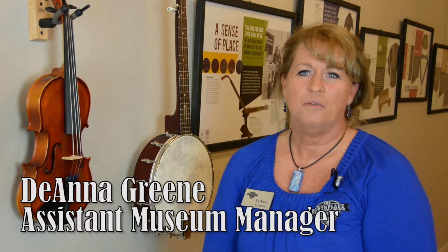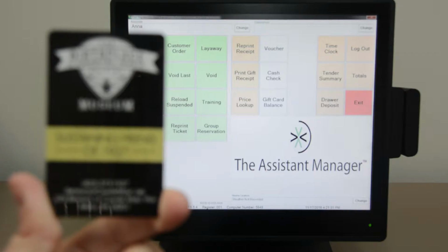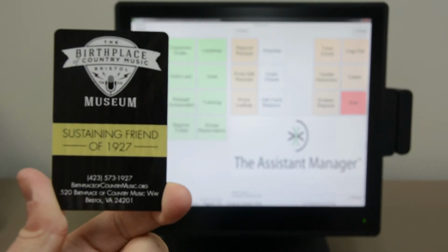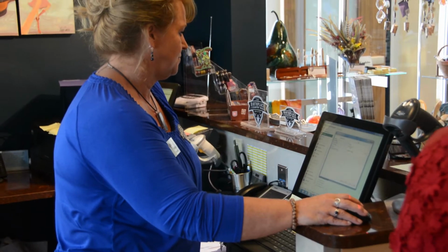I think it's a great way to be able to track your sales and inventory. It's a great way to be able to promote memberships, and that's something that I think is an advantage. TAM allows us to provide membership cards, so we were able to keep track of those memberships and notify them when they're getting ready to expire. That's one of the features that we have with TAM. I love TAM. I think TAM is a great benefit to have.